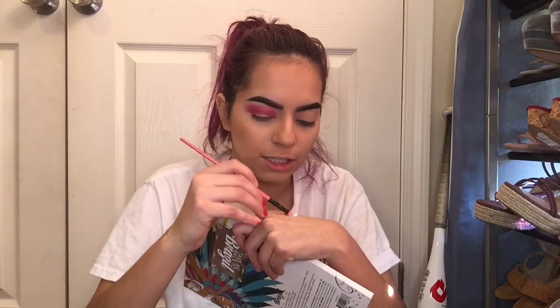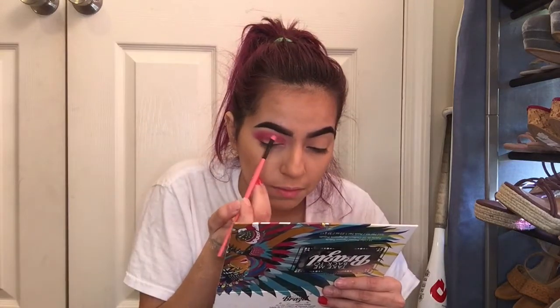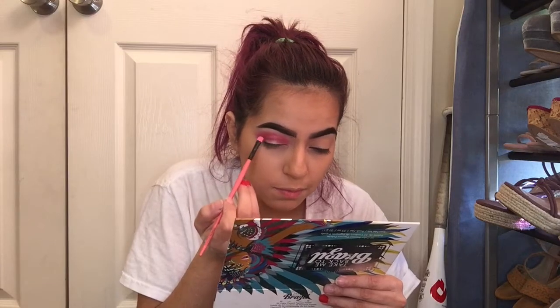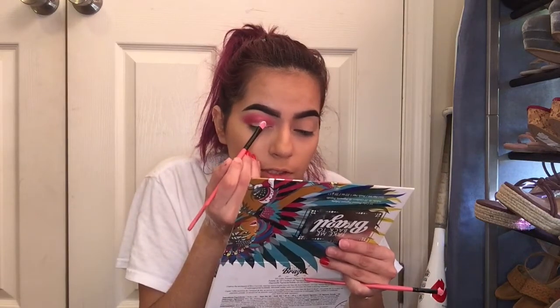Okay, so I'm gonna go ahead and take my Glitter Stay Glue Primer from Hard Candy and put it on the back of my hand. I'm gonna grab this BH Cosmetics that my best friend got me. I'm gonna take this glitter from NYX, and it is Ice. And I'm gonna just pat it all over my eyelid. This is what the glitter looks like, and I'm gonna place it on top of the glitter glue.